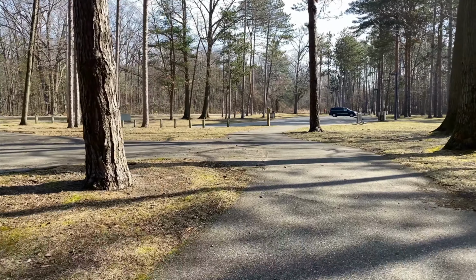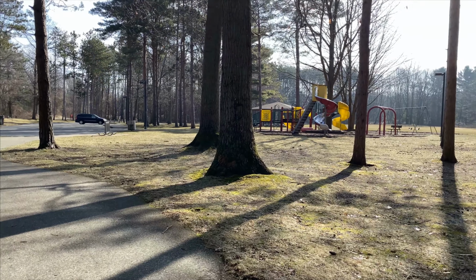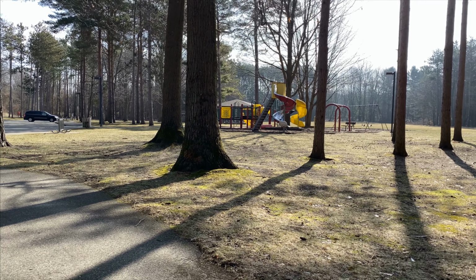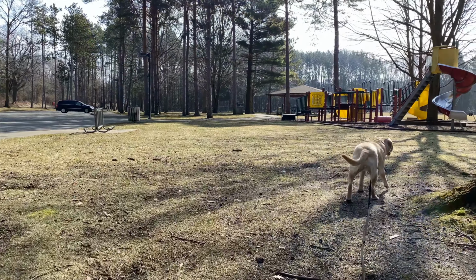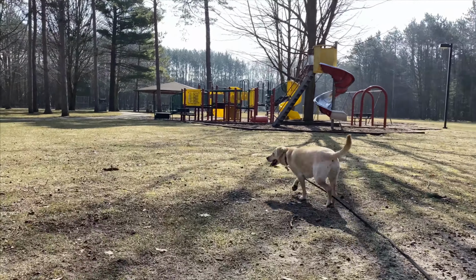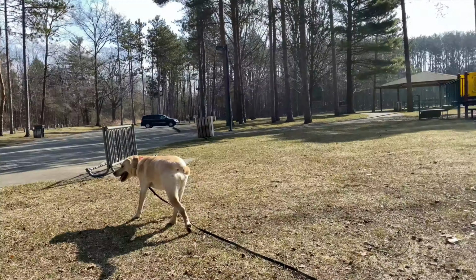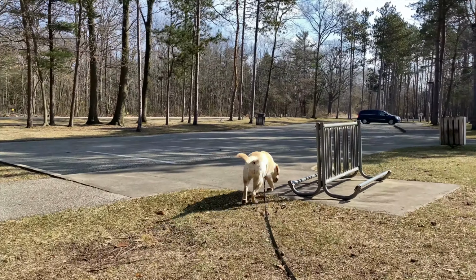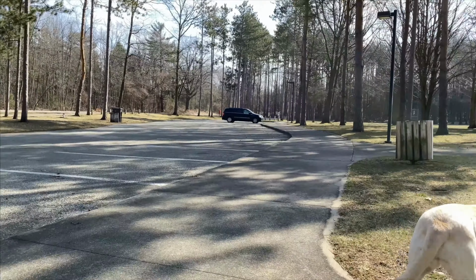This way, big girl. Here's a good look at the little playground. It is a wonderful place. We came here a lot when our children were young. Now we're coming here when our puppy's young. Right, big girl? Alrighty, friends, as you can see, we made it back to the front.